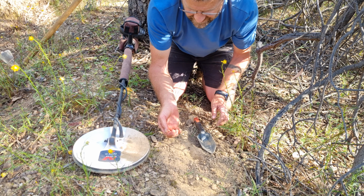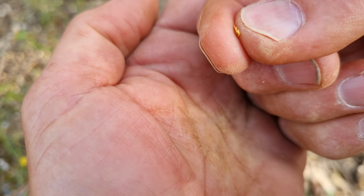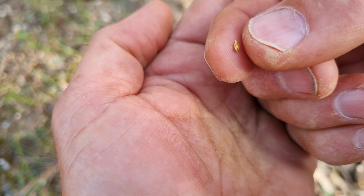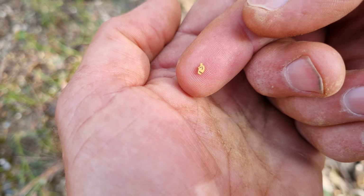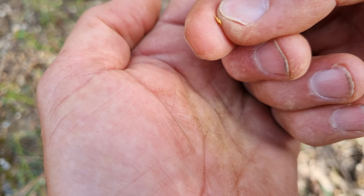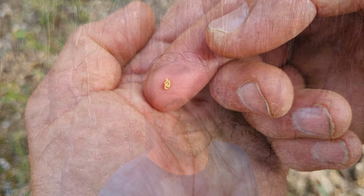Live dig. Righto guys, there it is. And that is very thin. Or 0.04. Might have a new record taker. Don't know, might go 0.05, but geez, it's small and it's thin. But it's gold. Well, there we go guys. Finished off the live digs. That was pretty cool. 3 in 3 hours on a Friday afternoon. Can't get much better than that.